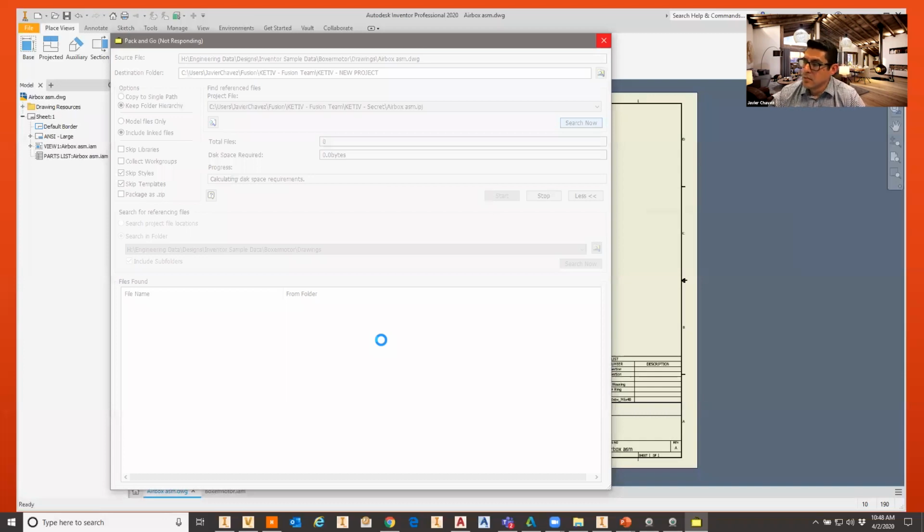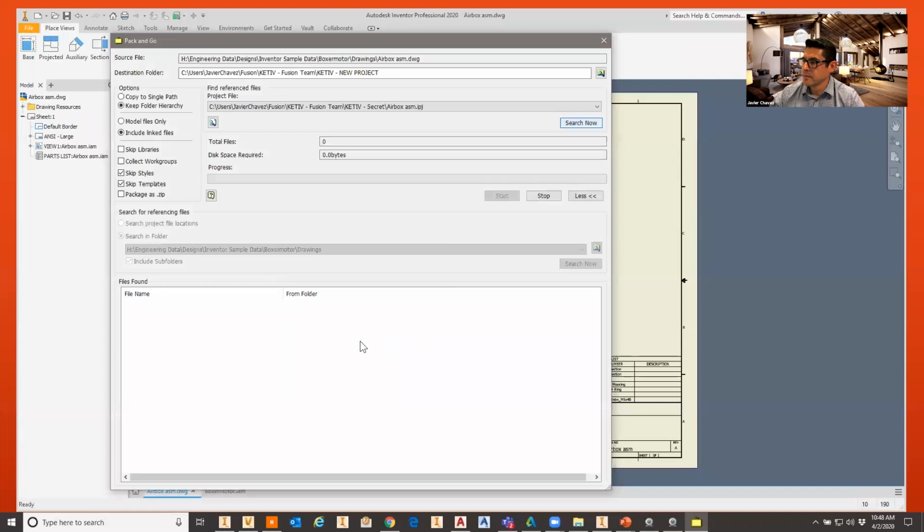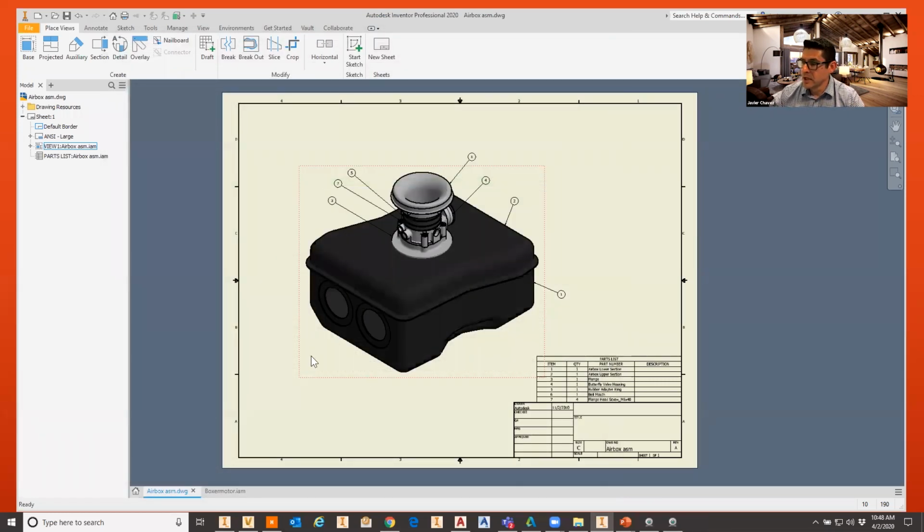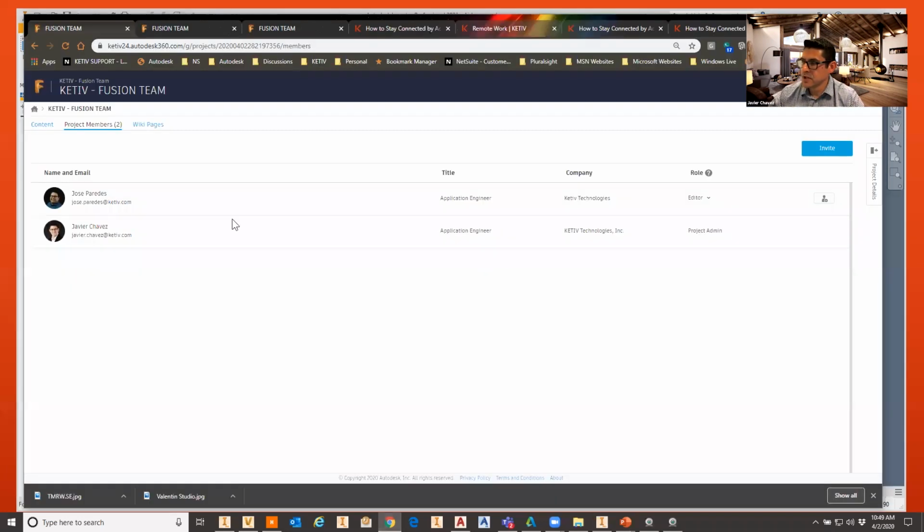As soon as it finds it, what I'll be able to do here is just start, and it's going to package and save it to that location that I just said to look at. There it is. So there's some of this data. I'm going to tell it to start, and it's going to package that information up and just put it in that folder. It's done. So at this moment, if I've installed the desktop connector, I'll show you how to access that here in just a sec.